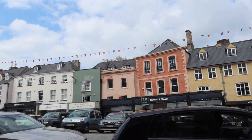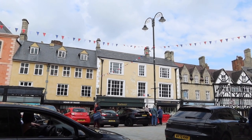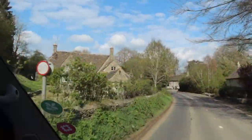This is such a cool street. Look, every single building is in a slightly different angle and it's probably a slightly different age as well. Oh, look at that.